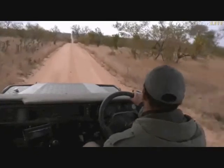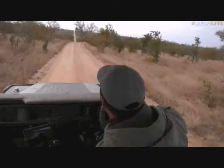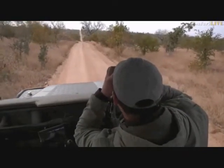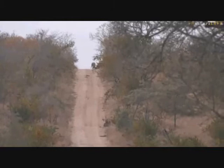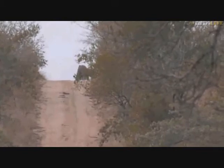Oh, it sounds like Tristan's out the car. Do you see something? Oh, there's something up there. What is it? It looks like kudu, and it is kudu right up at the end of the road. You can just see some kudu up there. Are they fighting? Let's have a look there. Yeah, look at that. Some kudu sparring.